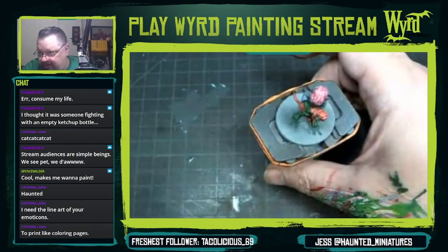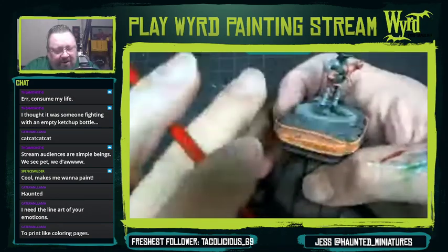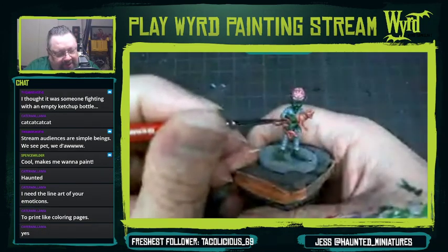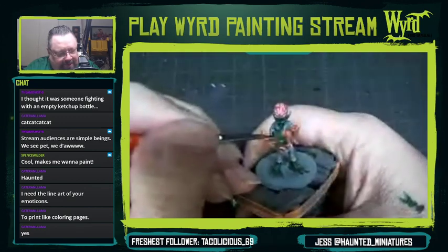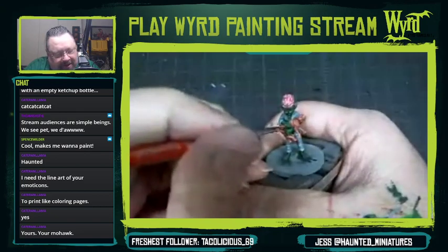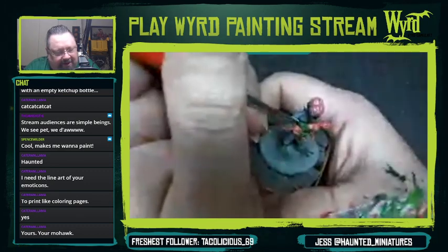Haunted, need line art of your emoticons to print like coloring pages. Do you mean from my personal Twitch page, the line art for the emotes? That's the word, emotes. Okay. I unfortunately do not have the line art because I paid for my emotes to be done. But I could probably do them myself again if I had some time.